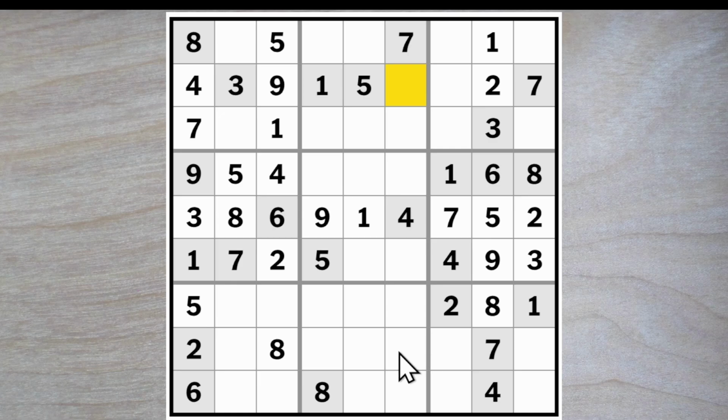It just tells me that a 1, for example, must go here or here. A 2 must go here or here or here. Well, good luck with that. 3, we don't know anything about. Got the 4. 5 goes here or here, together with a 1. Yeah, together with a 1.